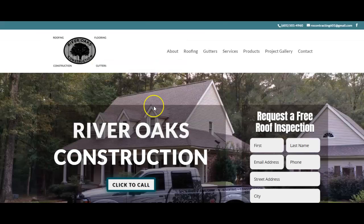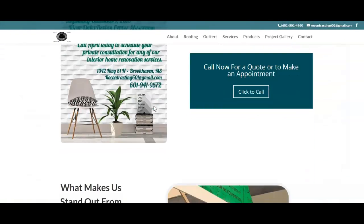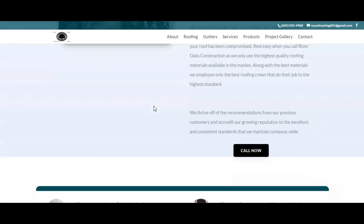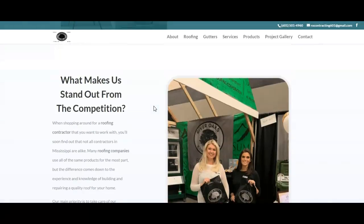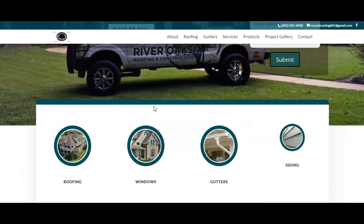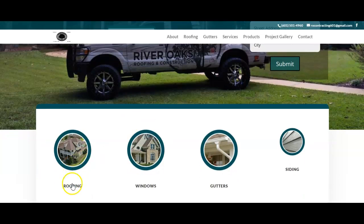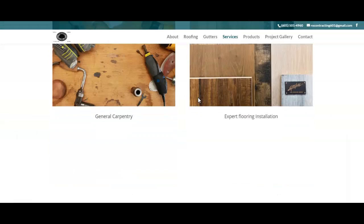So we go back and look at their page, and let's look at the content that they have. They have a lot of content for the most part, but they still don't have that much. They probably have maybe 1,000 words tops, so it's easily able to be outdone. But look what else they have. All these different services they offer: roofing, windows, gutters, siding, and all the different services. So we look at their services. I bet these are probably filled with content as well.